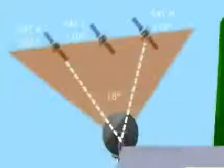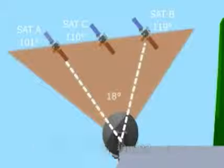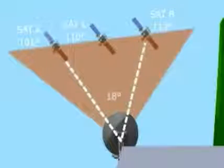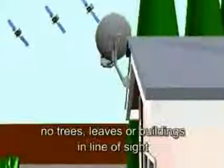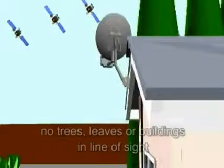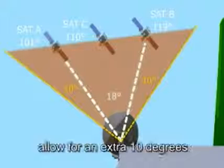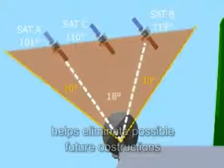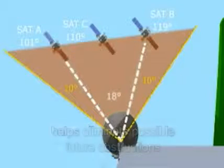An 18-degree span clearance in the southern sky from 101 to 119 for an unobstructed view of all three satellite locations. This means there can be no trees, leaves, or buildings in the line of sight between the antenna and the satellites. If possible, it's a good idea to allow for an extra 10 degrees of unrestricted view on either side of the required 18-degree window. This provides some leeway and helps to eliminate the possibility of any future obstructions.